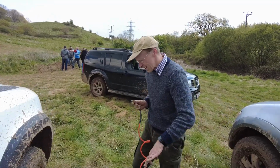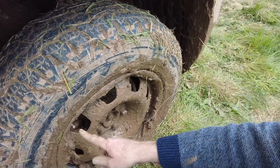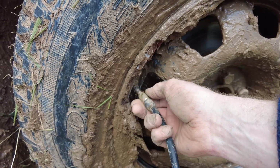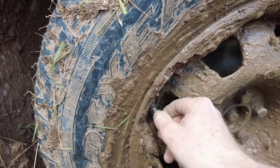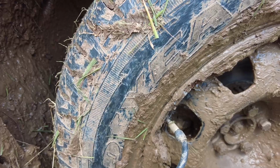Right, we're going back now. The trouble was I had to find the valve. It had picked up loads of mud, so I've had to find it. Obviously I've taken the caps off, but if you're going off road, make sure you keep your valve caps on. So we connect that up. The compressor should sense it. You should hear it go.